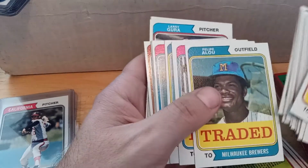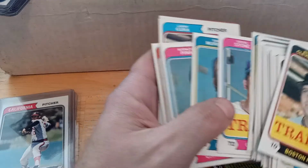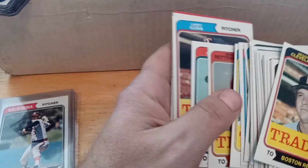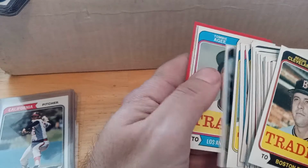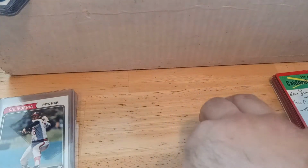So I think those are the main players. There you got Felipe Alou, Milwaukee Brewers. And a couple of others, no huge names, with the exception of Marichal, and I would say primarily Marichal, Lou Piniella and Ron Santo are probably the key players in that traded set.